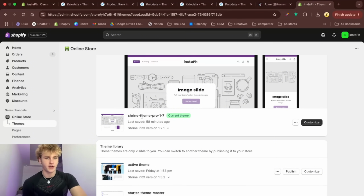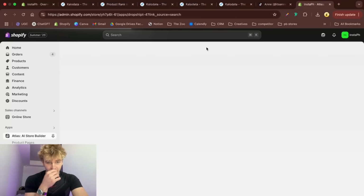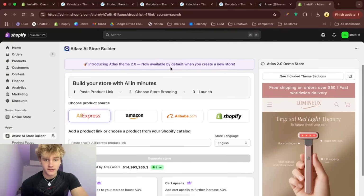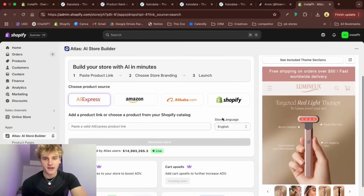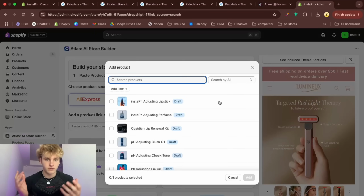And then what I'd actually recommend is using an app called Atlas, which is owned by one of my friends. His name is Sebastian. He's a good guy, and he made this app that is AI integration. And so, if you're brand new to dropshipping, bro, or even if you're at the intermediate level, doing multi-thousands of dollars a day, this service, I guess, product, Atlas AI generator, whatever, it's really good.